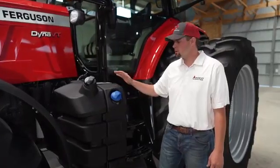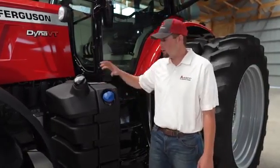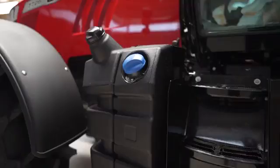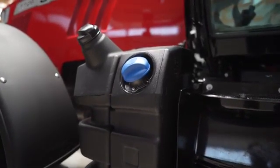When you're really working these tractors hard and you're filling them up every day, it's nice to have the DEF tank and the fuel tank located right beside each other at ground level. You can fill the tractor up early in the morning when you get started and be ready to go in no time.